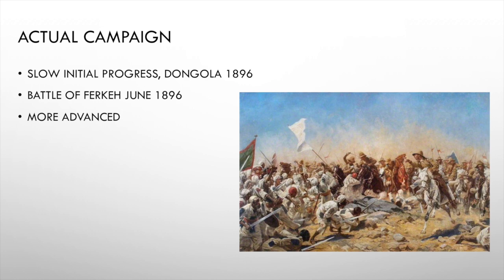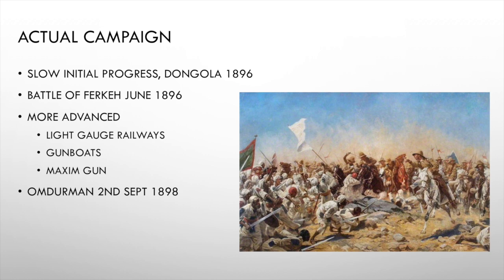So, the reason why the British so easily defeated the Mahdists was because they had the newest tech. They had light gauge railways for supplies, they had gunboats, and they had the Maxim gun, the first ever automated machine gun. So, at the Battle of Omdurman on the 2nd of September 1898, pretty much the decisive British victory against the Mahdists, they slaughtered 10,000 of them, but only 47 British soldiers died. So clearly, a decisive victory.